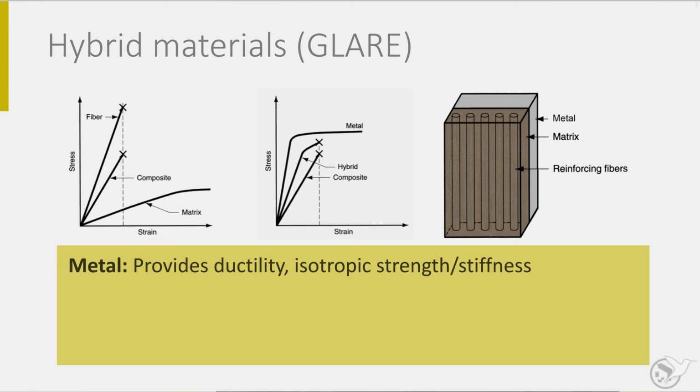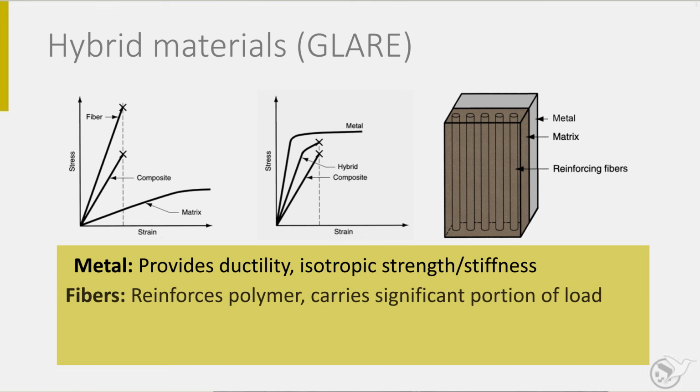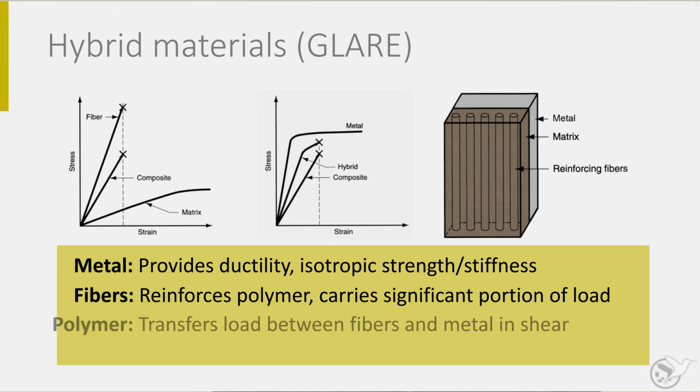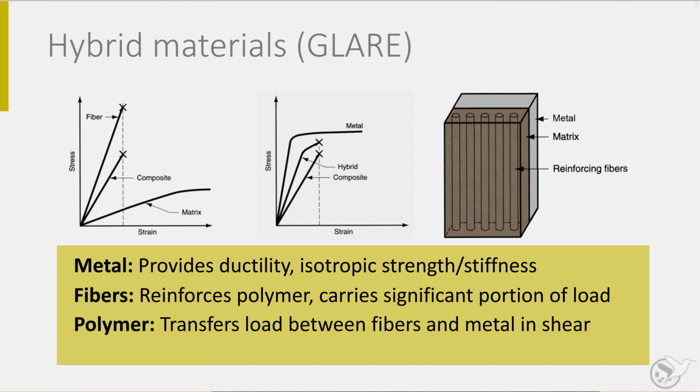Metal sheets provide ductility, are isotropic, and have high strength and stiffness values. The fibers provide extra strength and stiffness, fatigue resistance, and high energy absorption during impact. And finally, the polymer or matrix is supportive and protective and bonds the ingredients together.